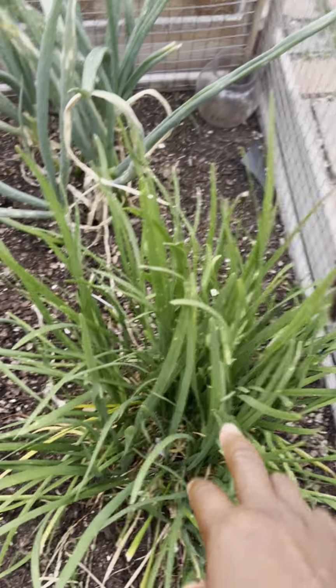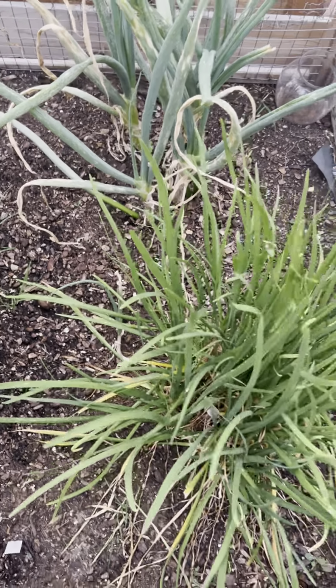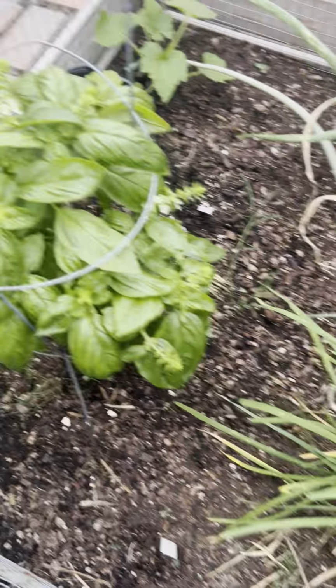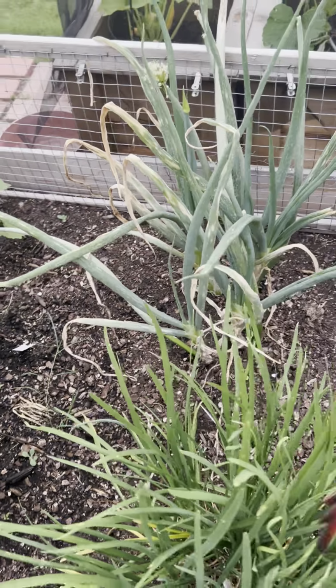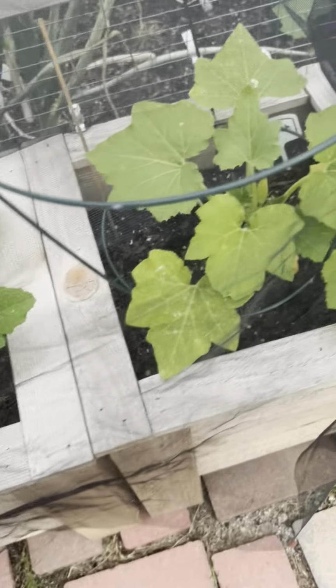Now these chives come back every year. They're huge. I cut them. They're already back. You can already tell that my basil has doubled in size, my green onions. And I'm starting to get flowers on my squash and my zucchini.